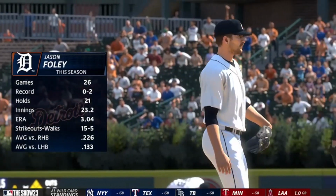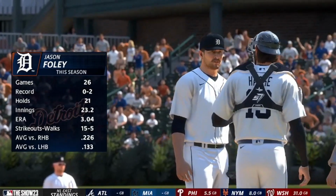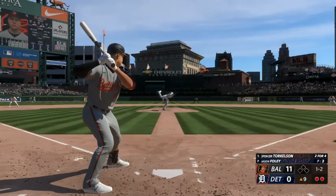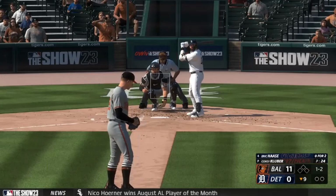Jason Foley out now. Foley, 26 games, 0 for 2, 21 holds, 23 innings pitched, a 3.04 ERA, 15 strikeouts to 5 walks. Righties batting .226, lefties batting .133 against him. And first batter up, swings and misses, and that's going to end the 9th.